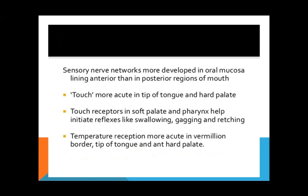The sensory nerve network is more developed in the oral mucosa lining the anterior than in the posterior regions of the mouth. The posterior regions are more acute in initiating reflexes like swallowing, gagging, and retching. Temperature reception is more acute in the vermilion border, tip of the tongue, and anterior hard palate.